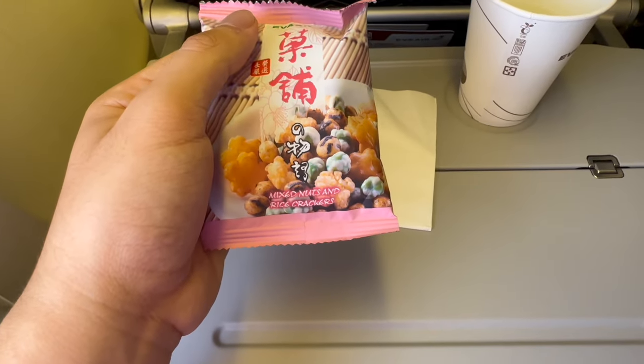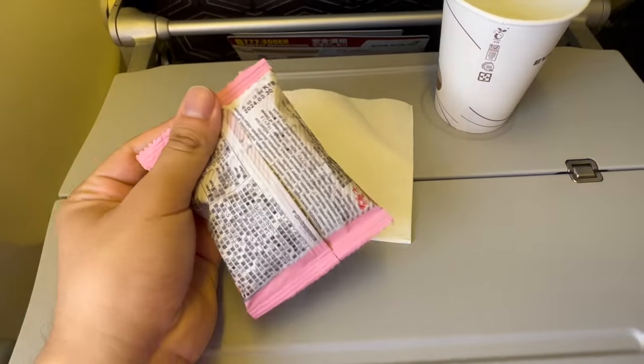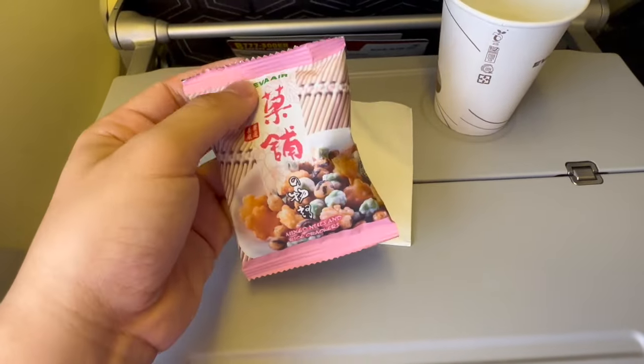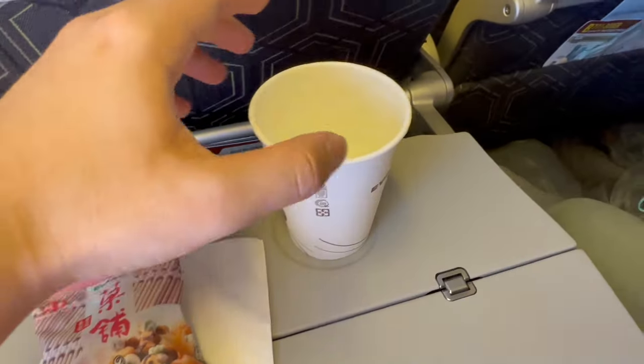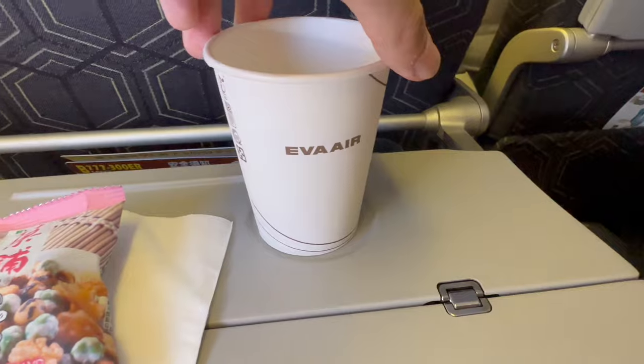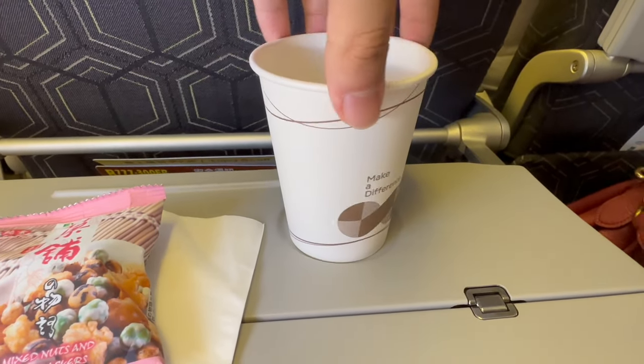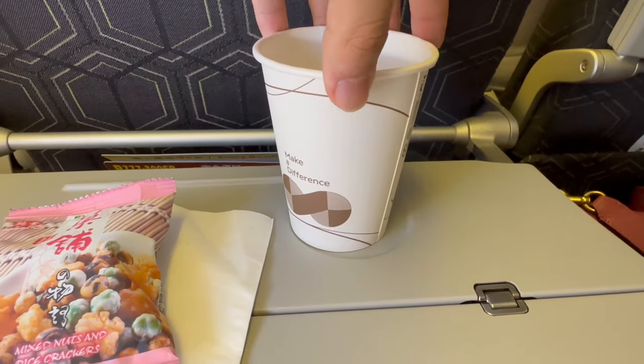Before the in-flight meal service begins, flight attendants hand out a small snack, almost like the appetizer before the main course. They handed out a small bag of mixed nuts and rice crackers and a cup of water. I think this kind of catering is excellent. I've never seen many international airlines hand out a small snack before the meal service. Great work, EVA, on doing this kind of catering.